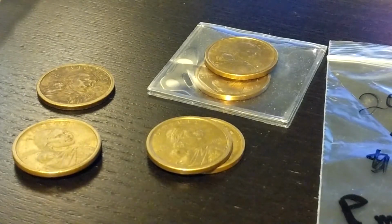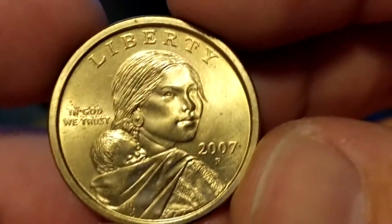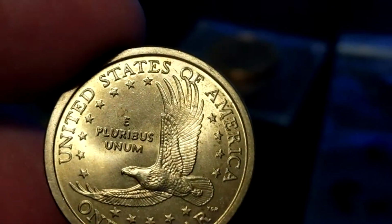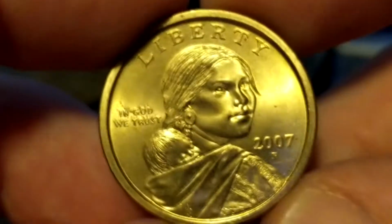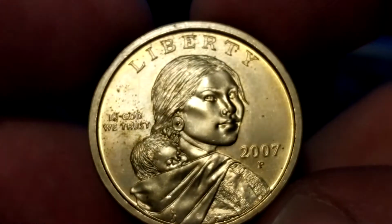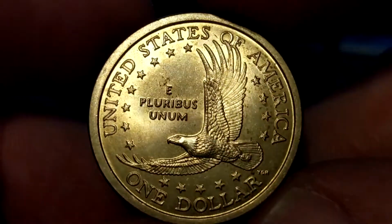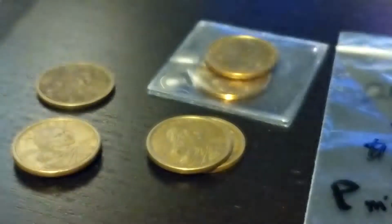Woohoo! Alright, on to the Sacagawea coins. So, we've got this beautiful 2007 P. So there's no errors with this date. But it's a stunning coin. Numista, if it's uncirculated, which this looks uncirculated, lists it for $243. So I'd say start a bid around $225 or so, and we'll see where it goes.